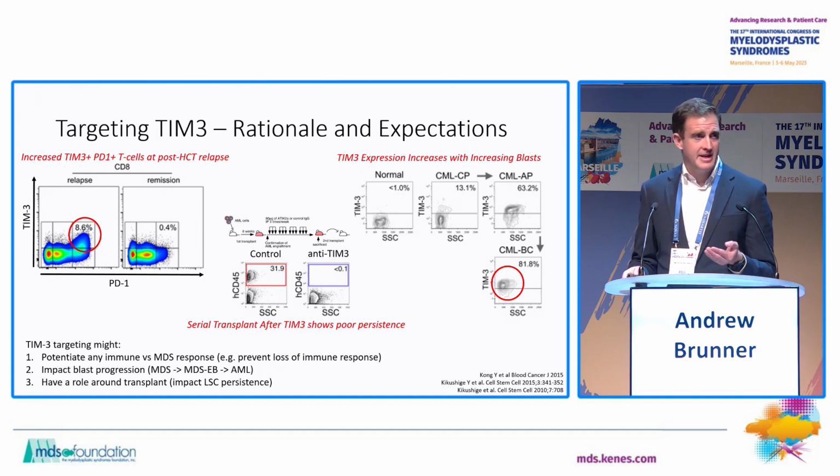Does that mean that you have to have a response first, or an immune response, to be able to potentiate that? Second, TIM-3 expression seems to increase as the blast population increases. So this is an example from CML. You can see from chronic phase to accelerated phase to blast phase, the TIM-3 expressed cells increase. And so does TIM-3 inhibition have a potential impact on blastic progression, maybe in contrast to hematologic progression? And so would you be looking specifically for that?